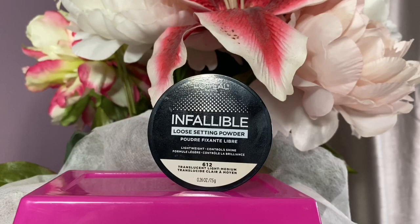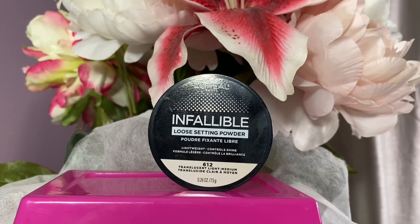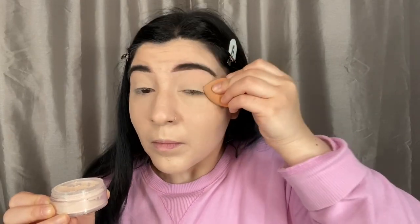And then to set everything in place, I'm going to be taking my L'Oreal Infallible Loose Setting Powder. And I believe there are different shades of this, I want to say. Mine is in 612 Translucent Light Medium. And I'm just going to be stamping that under my eyes and on my eyelids, so we don't have any creasing going on around our eyes. And then down the sides of my nose, because I do tend to crease on the sides of my nose.